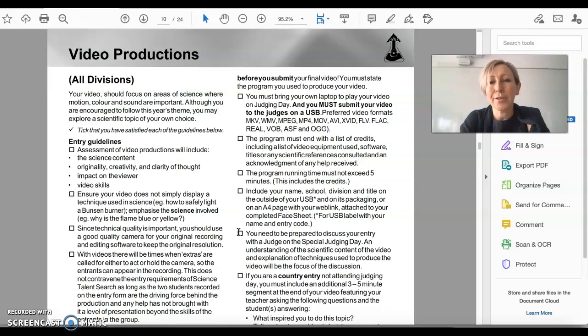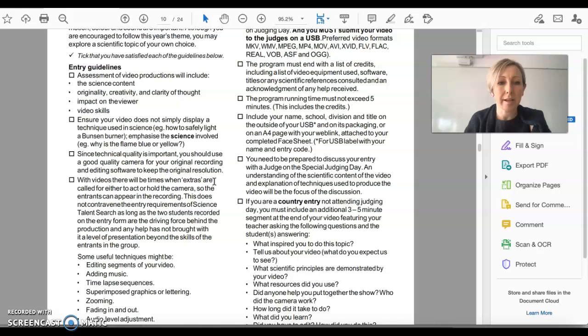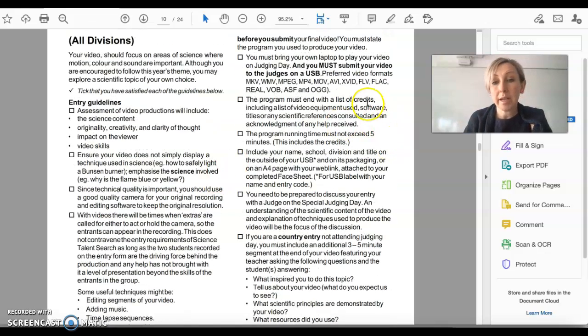Make sure that you include science content. So it's not just a video editing project, it must also include some science, and you need to be very clear about the content that's included within your video. Just pay close attention to the information given to you by the Science Talent Search, because there are some specific requirements. In particular, you need to make sure that your video is produced in a format that is supported by the Science Talent Search. That can be found up here.